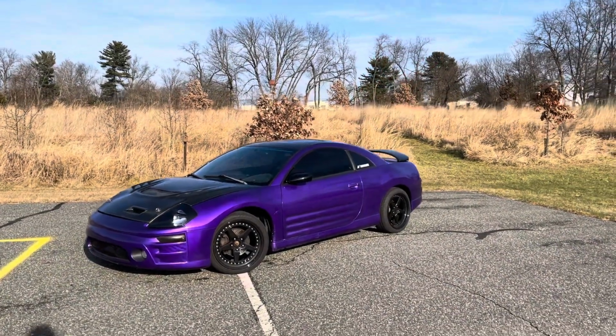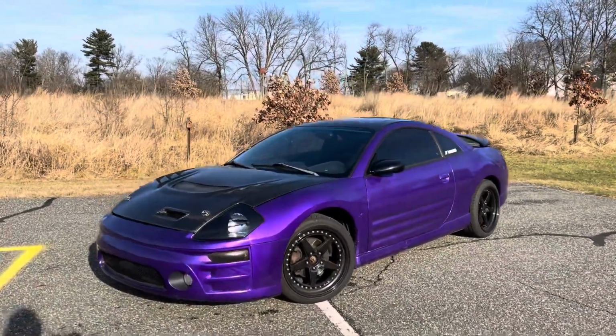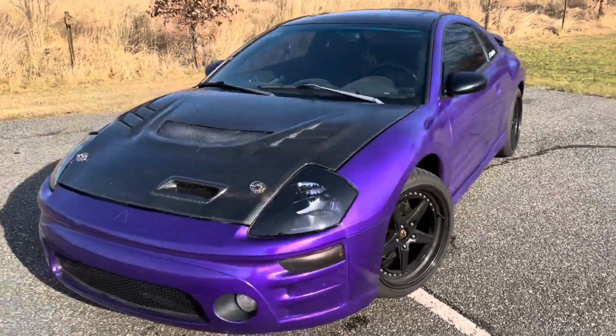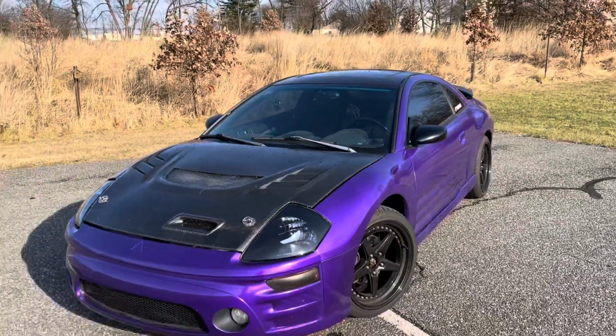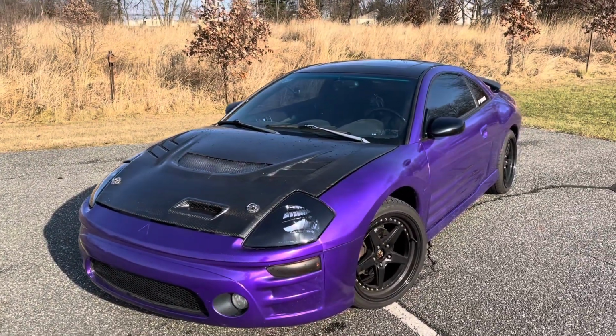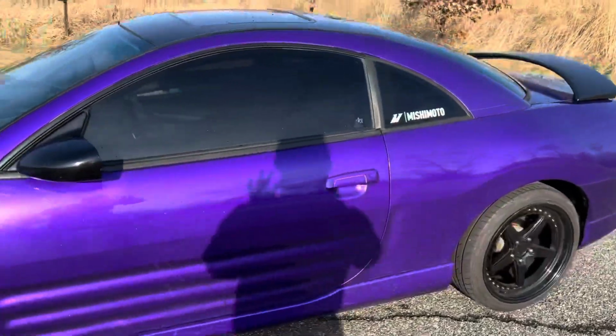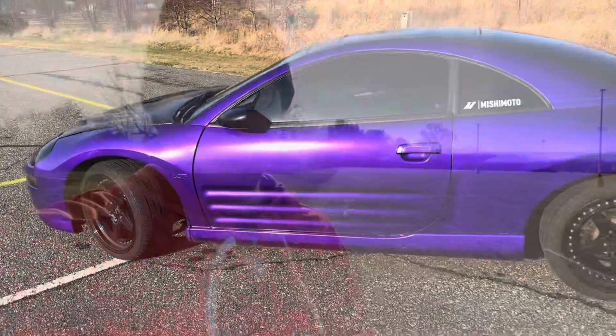Alright, so to start, I'm going to show you guys what my car is. I have a 2003 Mitsubishi Eclipse GT. It's got all the bells and whistles: full bolt-ons, wheels, coilovers, short shifter. Makes about 250 to the wheels. Nothing crazy, but it's a nice, clean, aesthetically pleasing build.